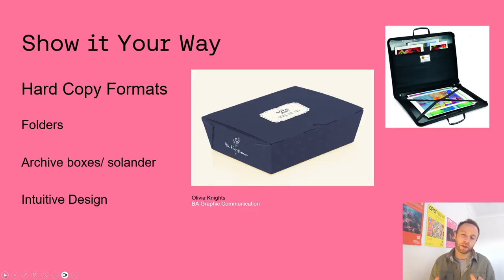It might be though that you want to present your work in a physical format. Typically, these have been through folders. Folders range in size between A4, which is quite small, up to A1, which is pretty massive. Generally, A2 and A3 are a lot more manageable and more affordable as well. And it might be that you present your work in plastic wallets or sleeves, or it might be that you mount your work onto boards. Either way is absolutely fine.